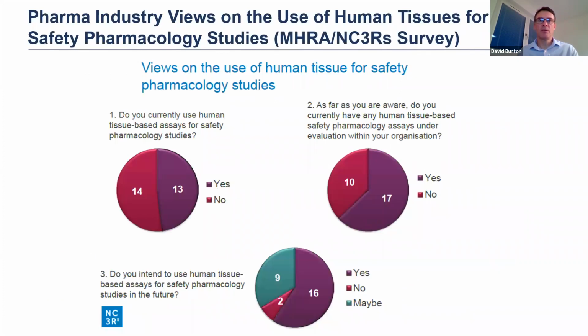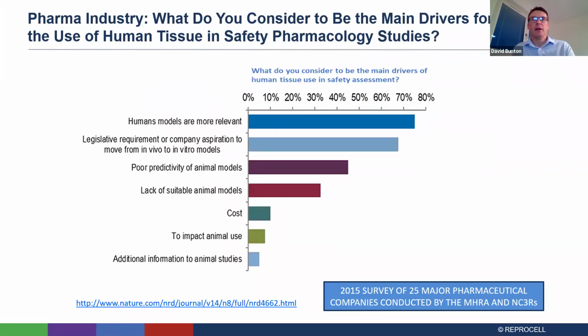One of the things that we were very interested in is whether people were actually doing this type of work, and if they weren't, did they intend to do so in future? So around 50% currently used these types of approaches, and they were also evaluating them. The vast majority were considering or evaluating them. So there was a trend towards increased use. The main reasons for that are shown here. Human tissue models are more relevant, so unsurprising, but also legislative requirement or a company aspiration to move from in vivo to in vitro models.